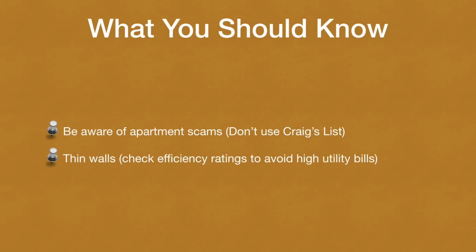Now, thin walls. Some of the insulation in the apartments in various parts of Lisbon is non-existent, so you kind of have to be careful with that. What I found, even when I was staying in Cascais, I could literally hear what my neighbor was thinking, the walls were so thin. So when you're looking for apartments, look into that, check that if you can, and make sure that they are actually renting an apartment that is legally an actual apartment.